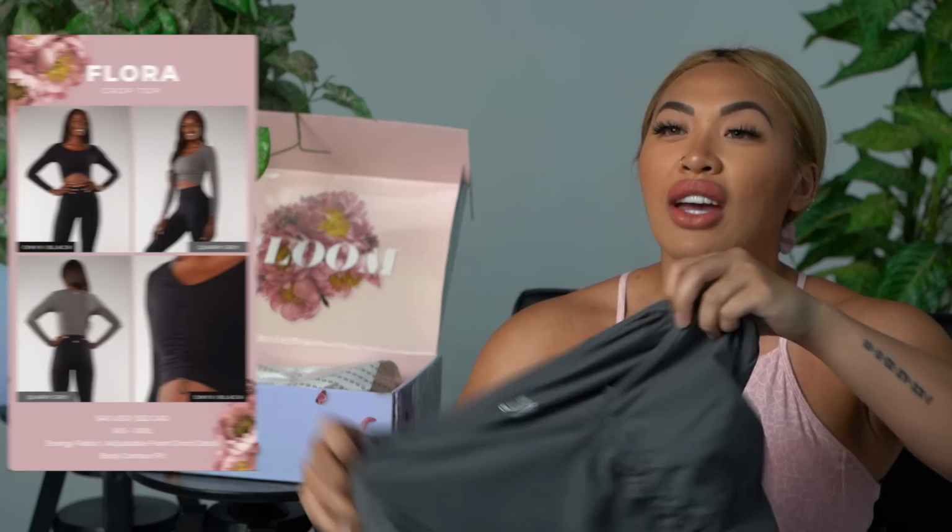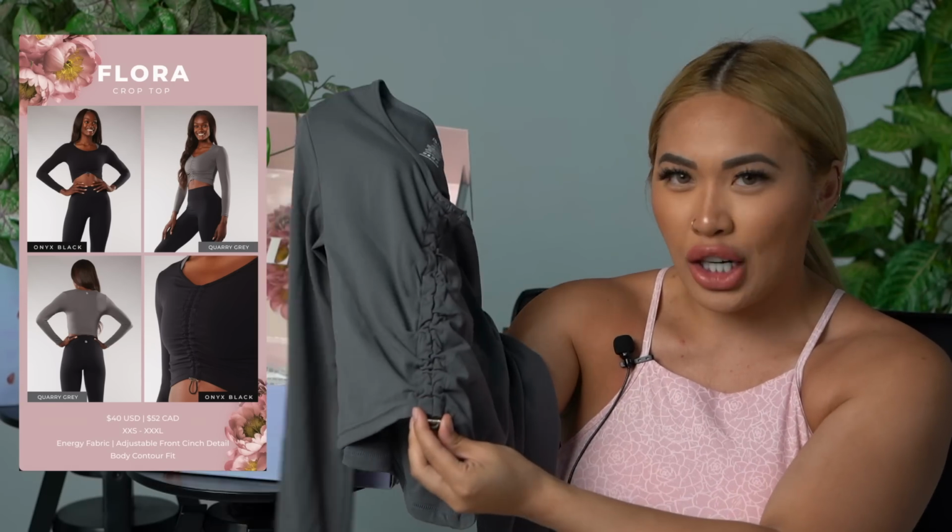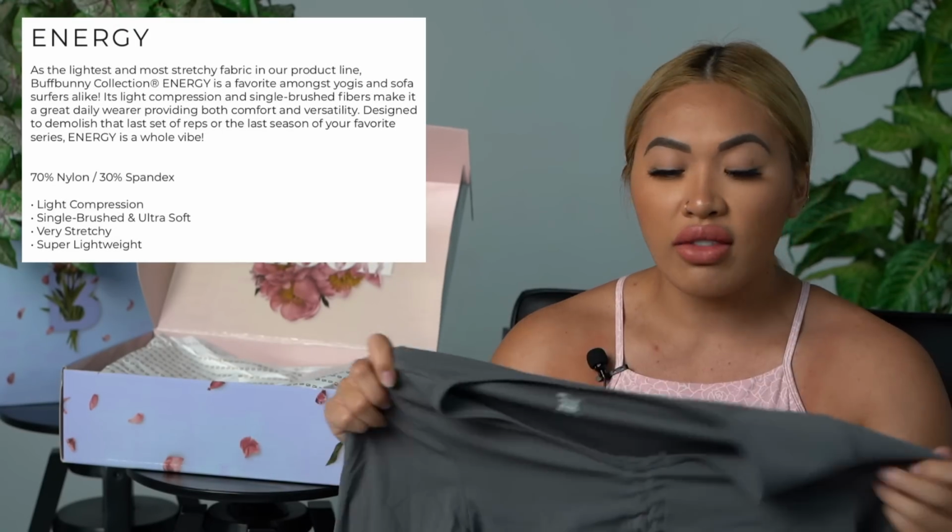Next, we have the FLORA crop top. We have not seen something like this before, especially with this adjustable situation here. So it's nice that you can change up the way that the long sleeve looks. You can make it look full length, you can make it look semi-crop, semi-full length, and then you can make it look really crop with a lot of cleavage and just that cinching happening there, that ruching, I guess you can call it. This is made of the energy fabric, so again, very fitted, but very stretchy, very soft and comfortable.